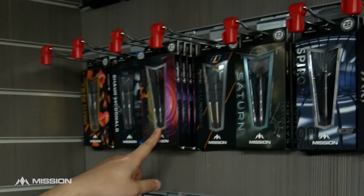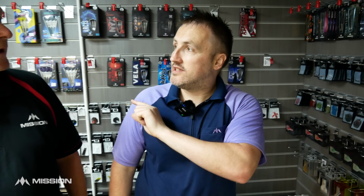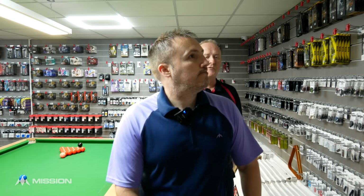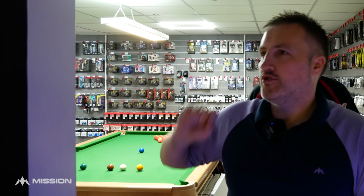Nice to see the Matt Edgar's in here as well. 21, 23 and 25 grams there. Very nice, well-stocked shop, loads of Mission goodies, but we're here for a category, Matt, so keep yourself going. One board over there, 2 boards upstairs and 8 in this sort of back room.